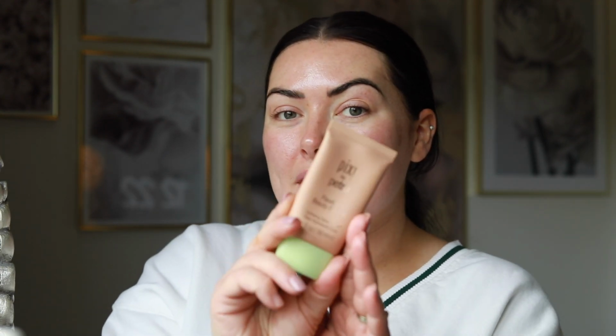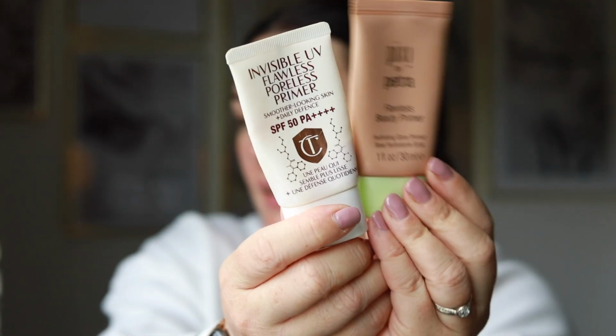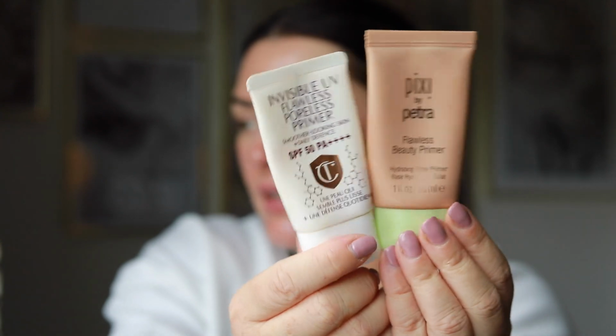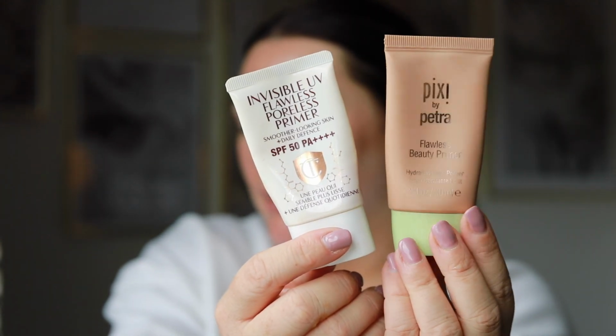Another really nice primer that I use is this one here by Pixie, if you like that sort of shimmer. This one I tend to keep just on my cheeks and the areas that I would highlight, like my nose, forehead and cheekbones. This is the Flawless Beauty Primer, Hydrating Glow Primer. It's absolutely gorgeous and it's really hydrating, and having this on under your makeup means that when your foundation starts to wear, you still get that really nice glow underneath. So that one is definitely more of a glowy highlighting primer. The other one's also a really nice option, but if you're looking for something that's going to give you more of a highlight, then definitely the Pixie one is great.